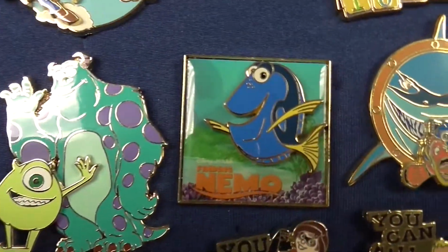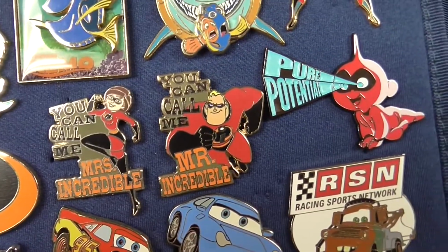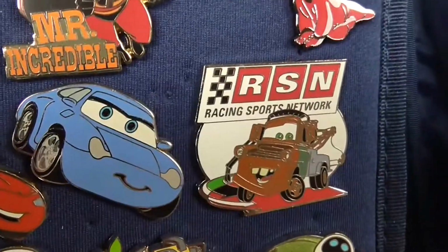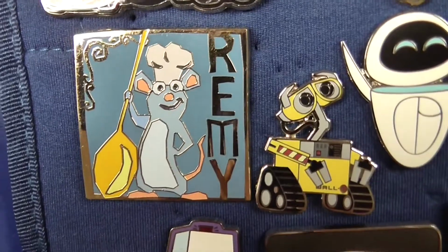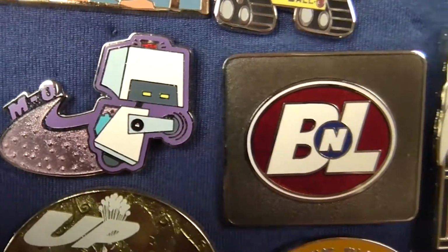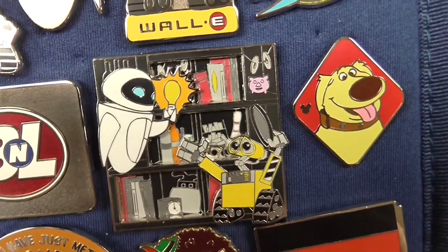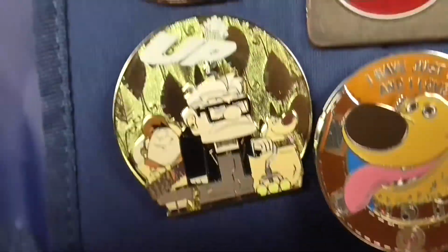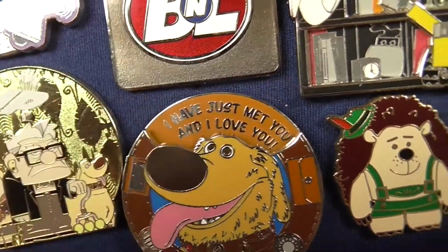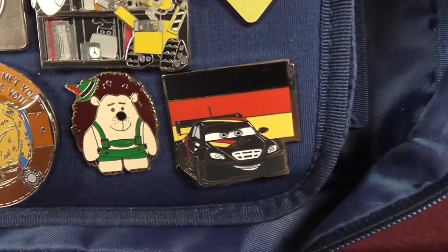This one with Dory was one of the first pins I ever got too, back in 2004. Incredibles. Some of these were actually made for Incredibles 2. A couple of Cars ones. This one was for Cars 2, though. It's a very nice Remy pin. And, of course, I got a bunch of Wall-E pins. 4 of these came in a Wall-E pack. And this was for Wall-E's 10th anniversary back in 2018. A couple of really solid Up ones, including this turning one here with Doug. Fun stuff. Toy Story 3 there. Cars 2.